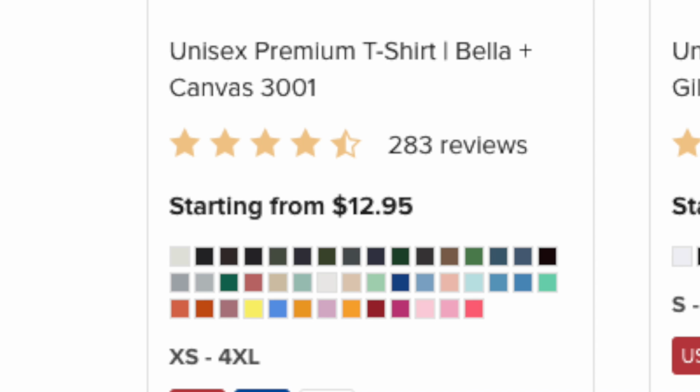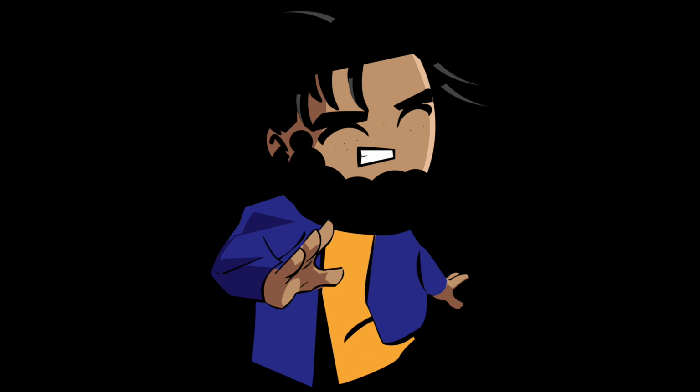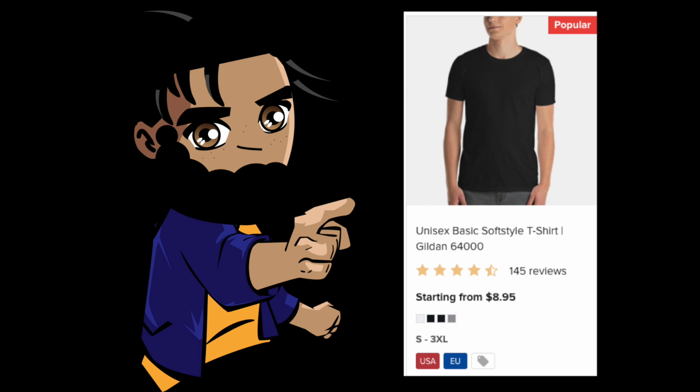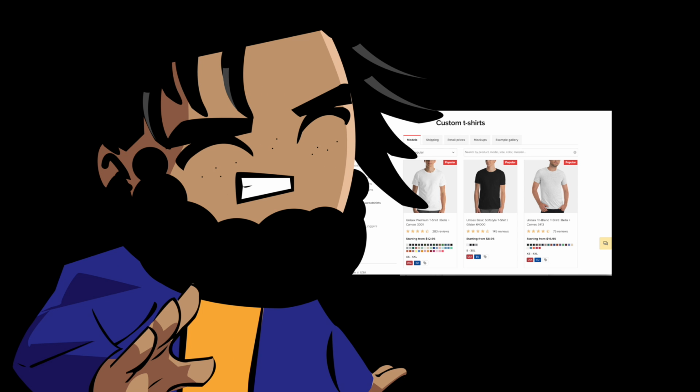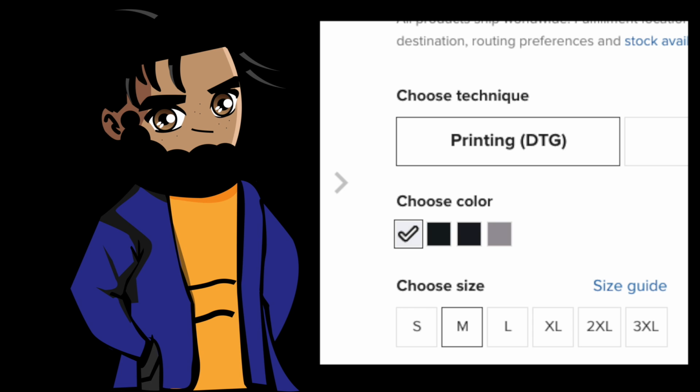Who wants to sell this shirt to you guys for $12.95, $13? Okay, look, I have to stop right here. I cannot go on without saying this real quick to you guys. This Gildan shirt right here is better. Why? Because there's only 4 colors, and out of the 4 colors, I'm pretty sure you're gonna use probably 3.